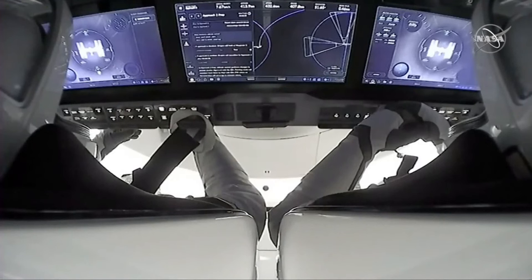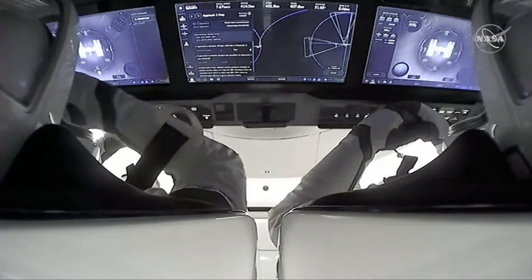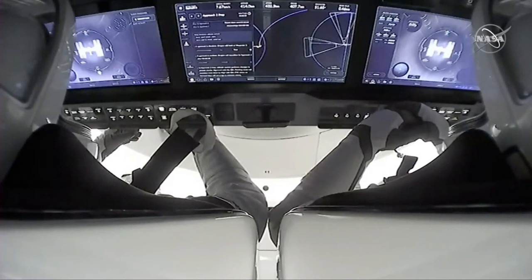The teams here in Hawthorne monitoring, the crew on board Dragon monitoring, we're looking over their shoulders right now, and the teams out in Mission Control Houston also standing by as we're well into our integrated operations. Let's do a quick check-in with everybody over there. Shaniqua, give us an update. How's the team in Mission Control Houston doing? How's the crew doing as we get through this final approach?